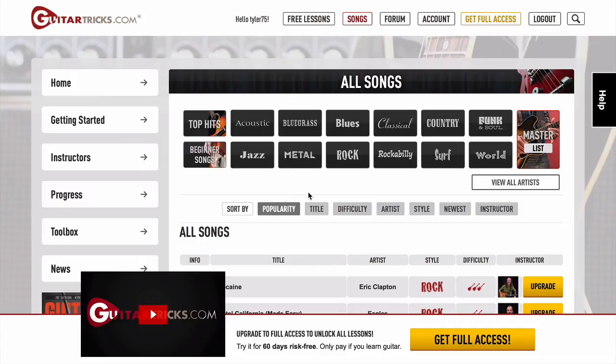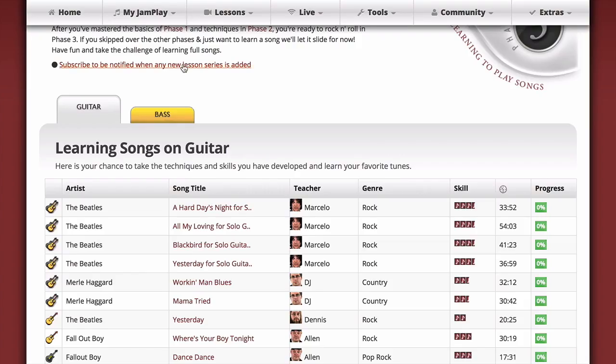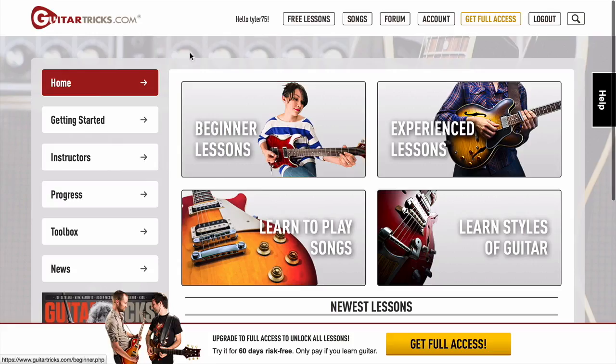So all in all, they're both really, really good programs. Guitar Tricks tends to have slightly a better setup for beginners, but not necessarily, because you can certainly find a good instructor on JamPlay and run through their beginner lessons. JamPlay has slightly more genres to go through, so intermediate players might find that a bit more useful, and the video setup might be slightly better in terms of high quality, but Guitar Tricks, the videos are excellent as well. So in terms of pricing, they're basically almost the exact same price.